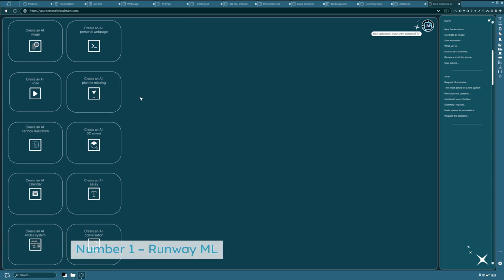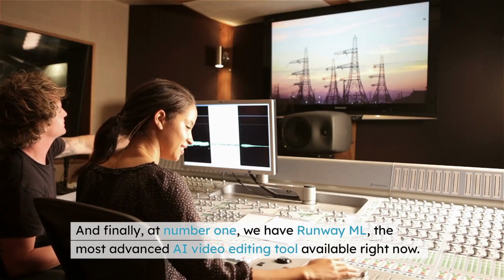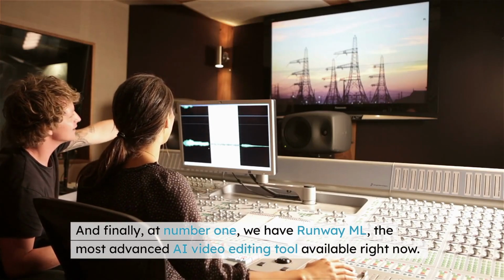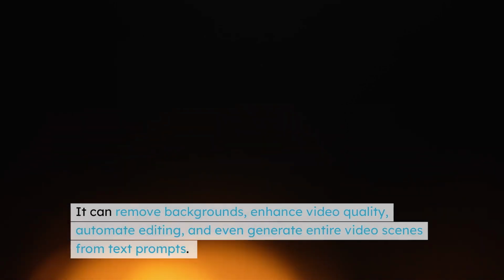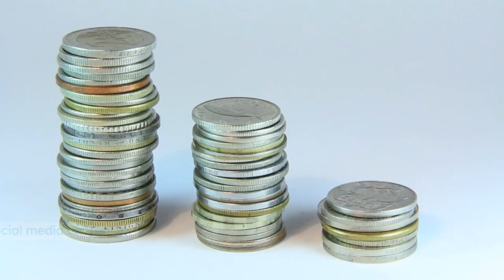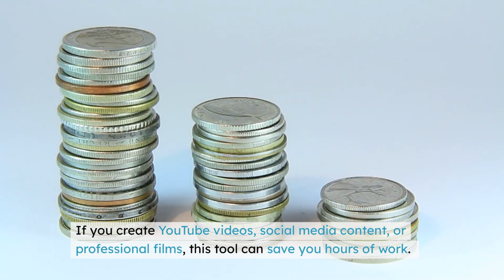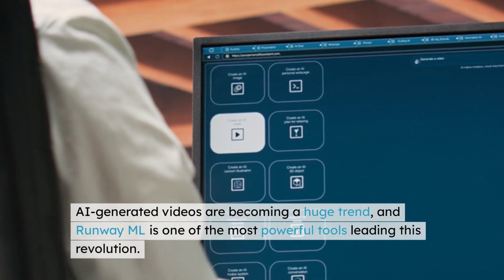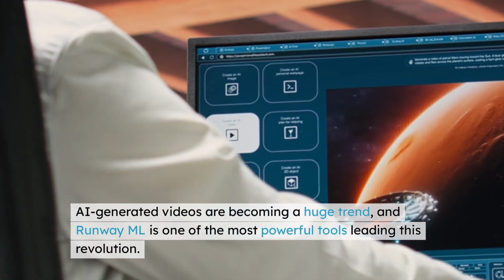Number 1. Runway ML. And finally, at number 1, we have Runway ML, the most advanced AI video editing tool available right now. It can remove backgrounds, enhance video quality, automate editing, and even generate entire video scenes from text prompts. If you create YouTube videos, social media content, or professional films, this tool can save you hours of work. AI-generated videos are becoming a huge trend, and Runway ML is one of the most powerful tools leading this revolution.